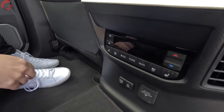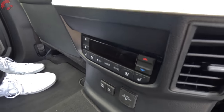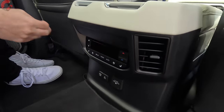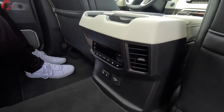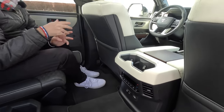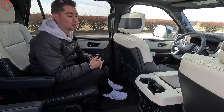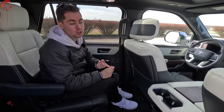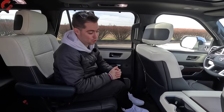We're also going to have heated rear seats, but not just heated rear seats. We have a really bougie feature, guys. We have three-stage ventilated rear seats. And that's actually not exclusive to just the Capstone model. That's platinum and Capstone. So I like that Toyota is including that, because the Chevy Tahoe only allows you to have sweaty crack and not ventilated out. Sequoia allows for both, which is very nice.